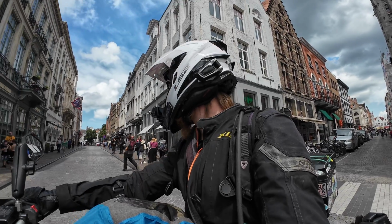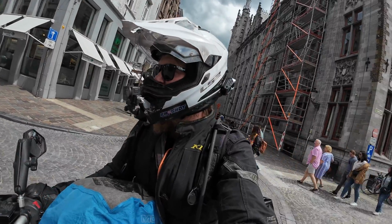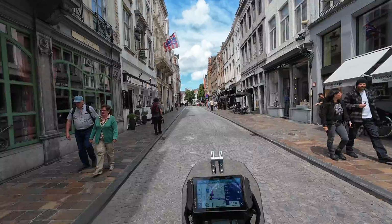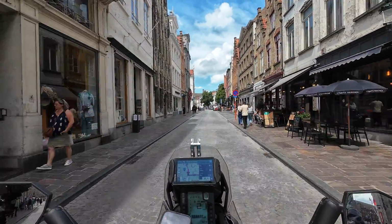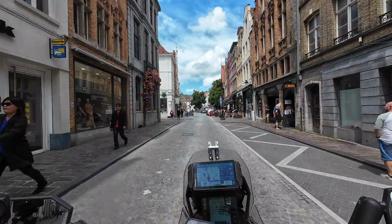I think this is one of the major tourist cities in Belgium. Probably more tourists than locals here, because of its medieval architecture and the look of the city. It attracts a lot of tourists.